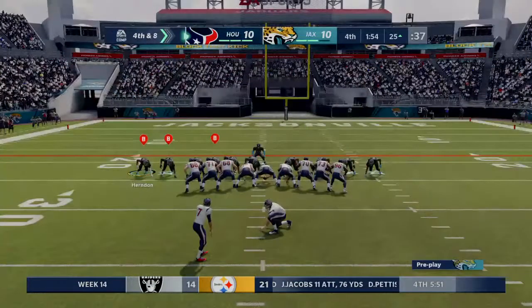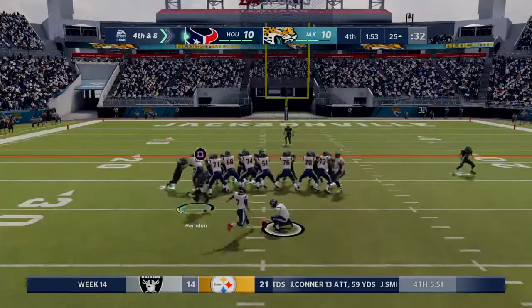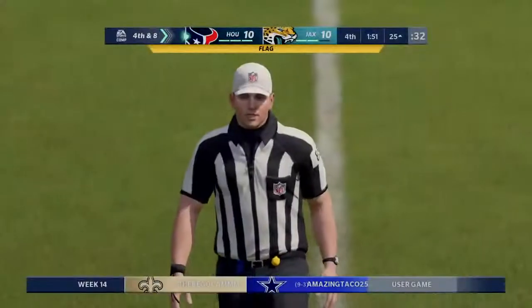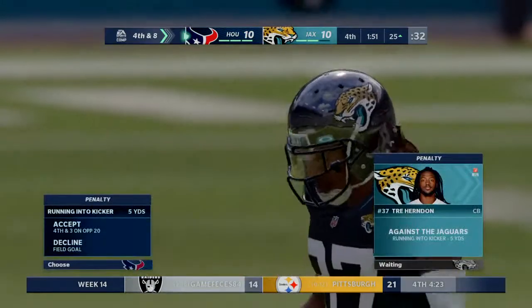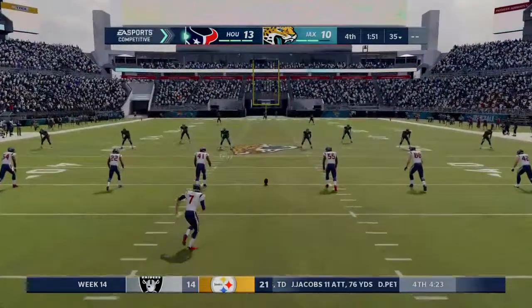So a big one coming now for Cairo Santos. This for the lead in the final stages. And the 10-year vet knocks it through the goalpost. But hold everything here. They might have hit the kicker. And if they did, that'll be a 1st down. So they elect to decline it. And why not? Just go ahead and let the play stand, and they'll take that.